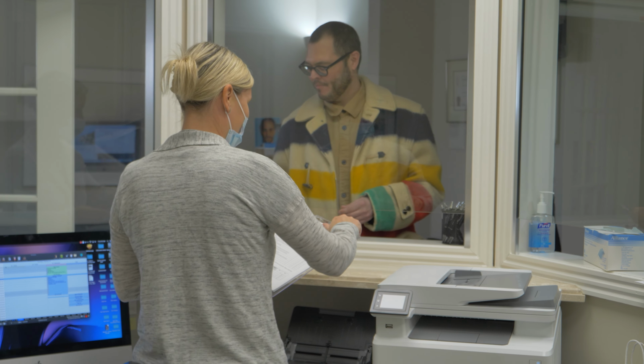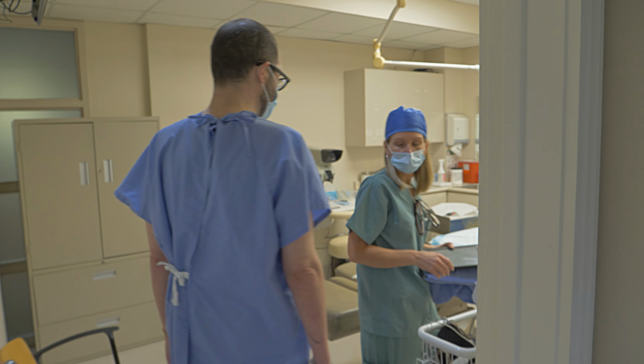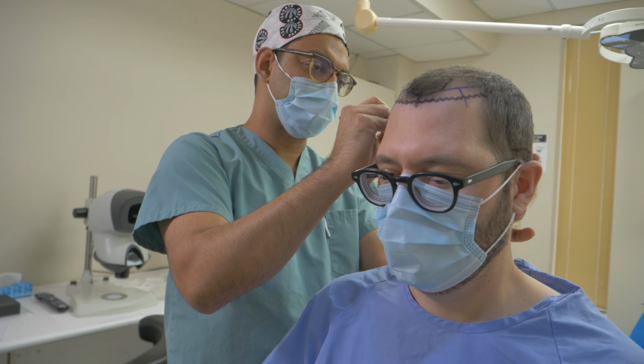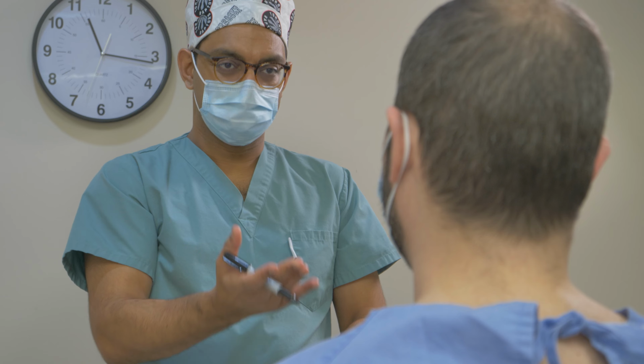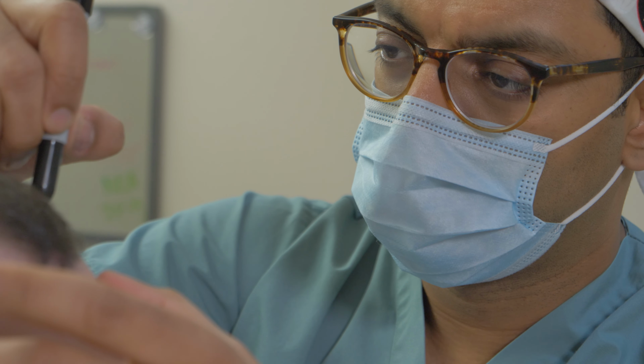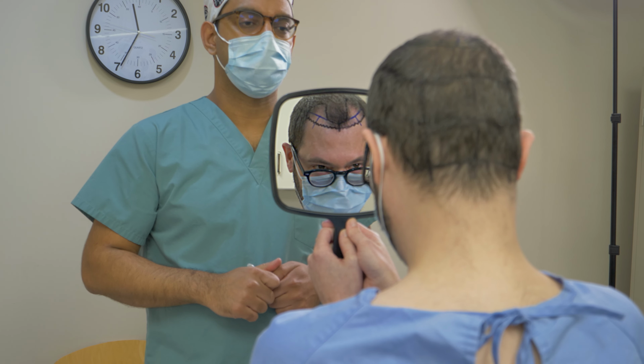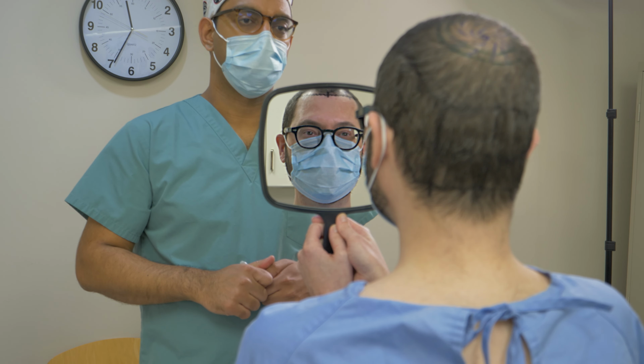Just to review kind of the course for the day. In a little bit, we'll get you changed to go into the room where we're doing the procedure, and we'll begin by marking out where we want the hairline to be. And you'll see, it's a joint process. So I'll draw out where I think it looks natural and appropriate and masculine and all that sort of stuff. Want to make sure whatever we design looks good today, but it looks good 10 years from now and 20 years from now and 50 years from now.